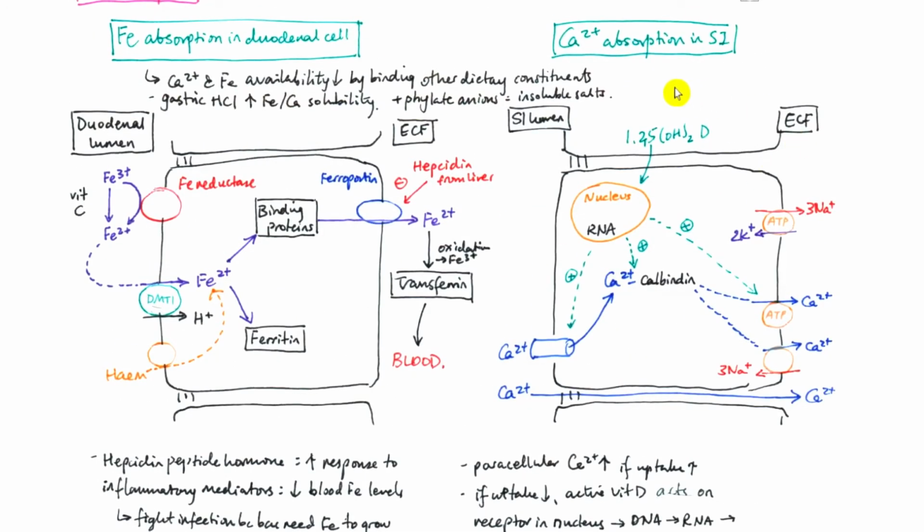Now, moving on to calcium absorption in the small intestine. Calcium absorption is dependent on vitamin D, which is why it's important to get out into the sun. This active form of vitamin D, 1,25-OH-D, acts on the nucleus, which then transcribes and translates, and the RNA produces proteins which increase the activity of these transporters and their numbers.